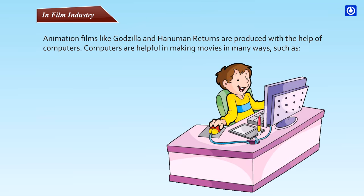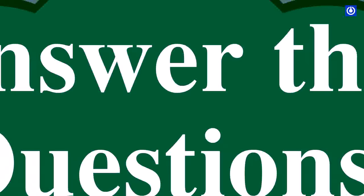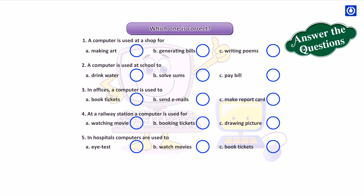In film industry, animation films like Godzilla and Hanuman Returns are produced with the help of computers. Computers are helpful in making movies in many ways, such as making cartoon films, composing music, recording voice, editing movies. Which one is correct?